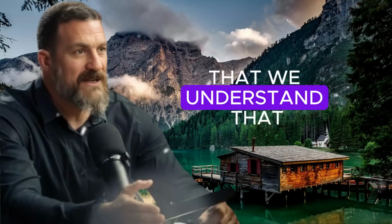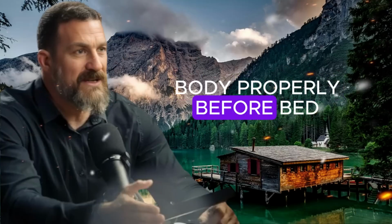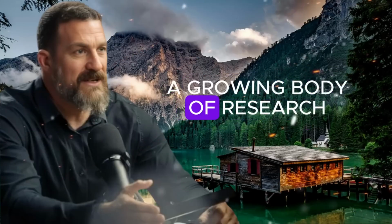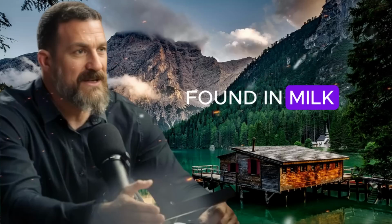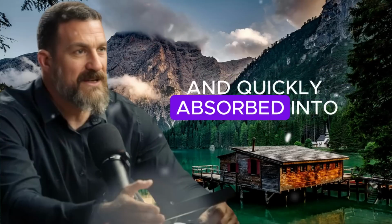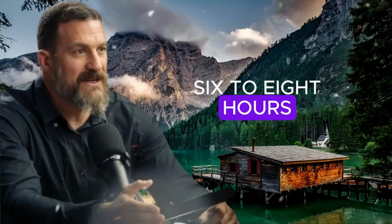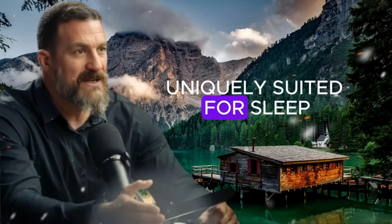So now that we understand that sleep is an anabolic window and that feeding your body properly before bed enhances muscle repair, the next question is, what should you actually consume? The answer, according to a growing body of research, is casein protein. Casein is one of the two main proteins found in milk, the other being whey. But unlike whey, which is fast digesting and quickly absorbed into the bloodstream, casein digests slowly, releasing amino acids over a period of 6 to 8 hours. That slow release is exactly what makes casein uniquely suited for sleep.